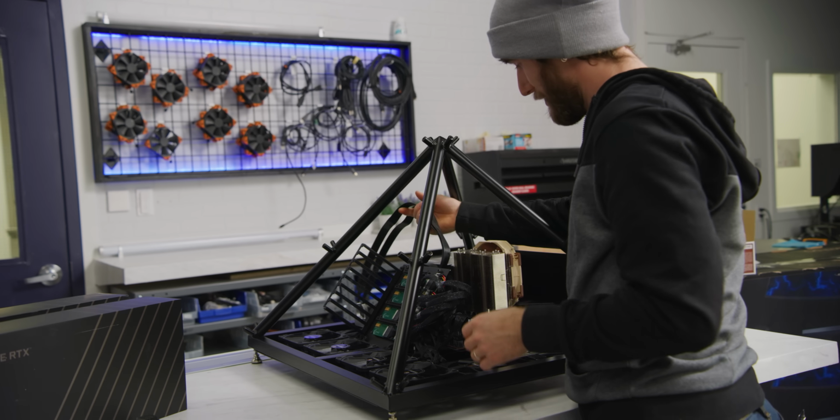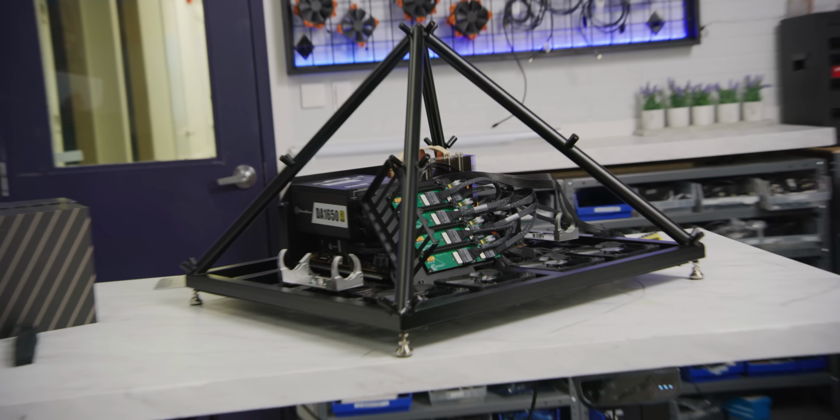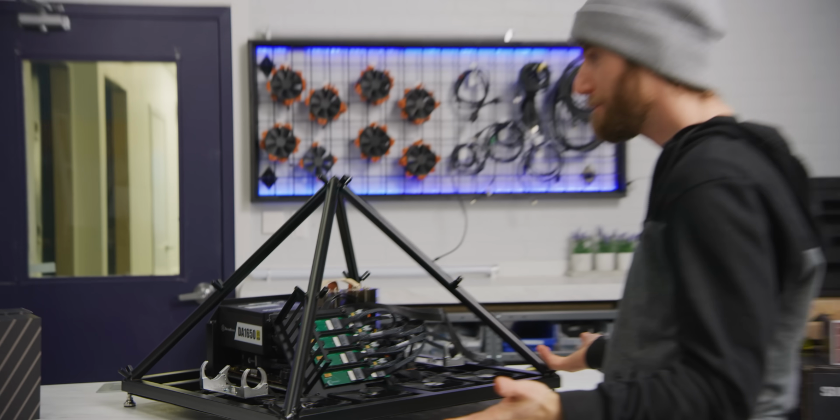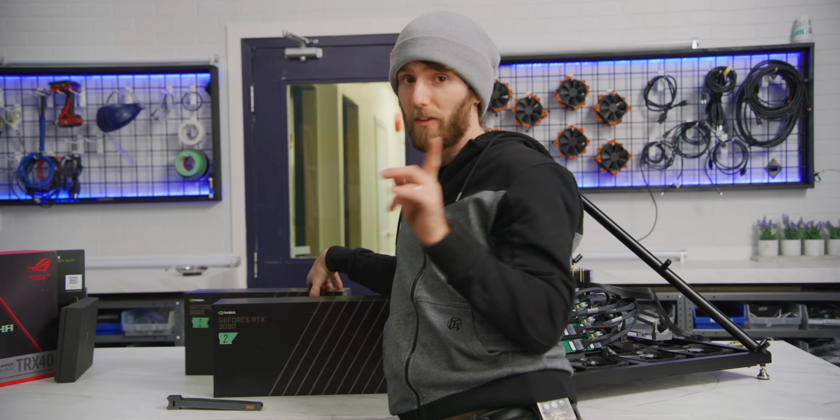All right, so just the GPUs now then. Yep. This might just work, Alex. Of course it will. Okay, what's next? Is it GPU time? GPUs. No. Ho ho. Now, there's a little trick.